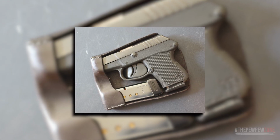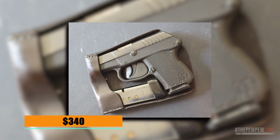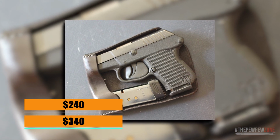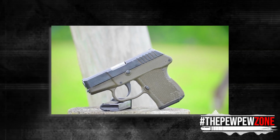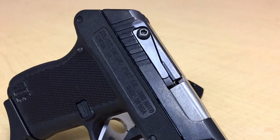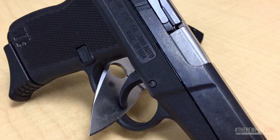If you want a Keltech P38, recent factory runs have an MSRP of only $340 and street prices of $240 or even lower. They're already priced low. Why bother with a used P38 for $150? Your life is worth 1,000,000 times more than the $90 you save by buying used.